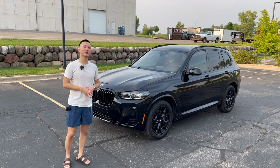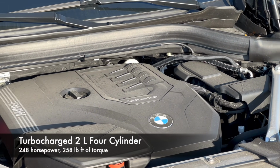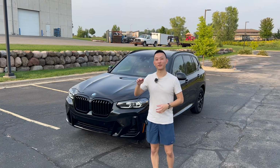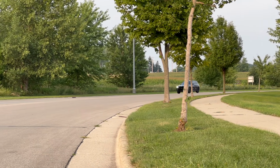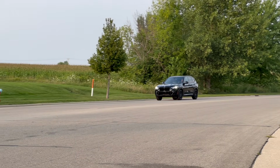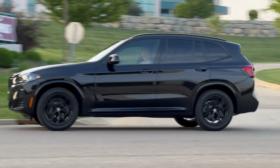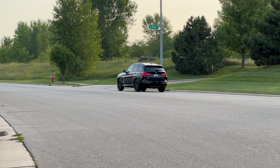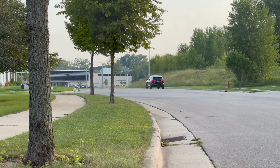The base BMW X3 comes with a 2-liter turbocharged 4-cylinder, and it makes 248 horsepower and 258 pound-feet of torque. If you want more power, you can opt up for the M40i or for the full X3M, which gives you crazy numbers, 0 to 60 in less than 3.5 seconds. This one does 0 to 60 in about 6.2, 6.3 seconds or so, which is actually slower than the competition, which is really interesting because this car feels very quick on its feet, feels very light, but the Q5 and the GLC are actually faster than this, with 0 to 60 times of less than 6 seconds each.